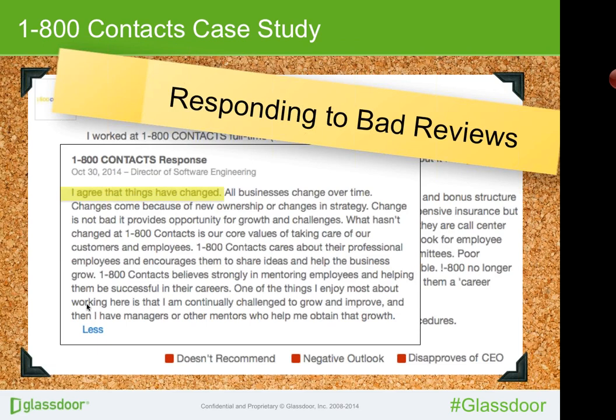This is from 1-800-CONTACTS, and I just want to showcase this review because I think this response is a very valuable one. The company is not discouraged by the bad review, and instead they take it as an opportunity to take constructive feedback to heart, publicly. You'll notice 1-800 Contacts isn't being defensive. They're recognizing that even the best companies have room for growth.